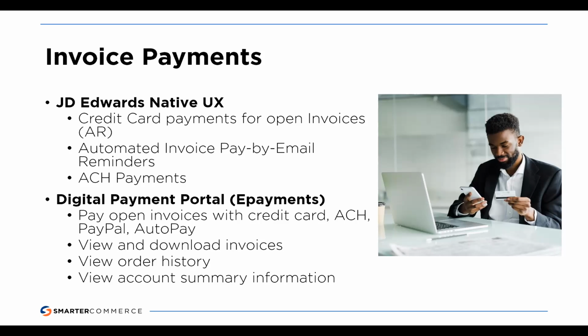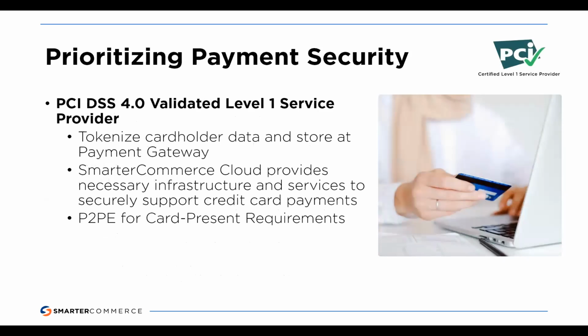With that said, I'm going to have Alex step in. Again, Alex is our director of technical services, and he's going to talk to us a little bit about the importance of prioritizing payment security when you're evaluating a credit card platform. Okay, thank you, Jerry, for the introduction. Again, I'm Alex Rodriguez, the director of technical services, and I'm going to talk a little bit about how Smarter Commerce prioritizes security within its payment solution.